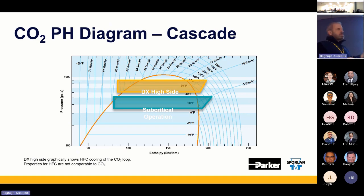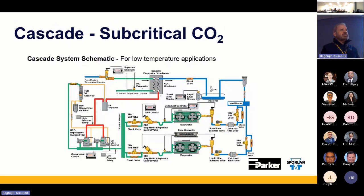hence subcritical. Now, there's another system design that can be subcritical, CO2 in nature. It is a so-called cascade system, and this side of the system where the refrigerated cases happen to be is very similar in nature to any vapor compression cycle that you're going to encounter. The main difference is we've got an intermediate heat exchanger here that is an interface between the CO2 side of things and whatever other system that we've connected to it in the elaborate design that we have that ultimately rejects heat, usually to the atmosphere.